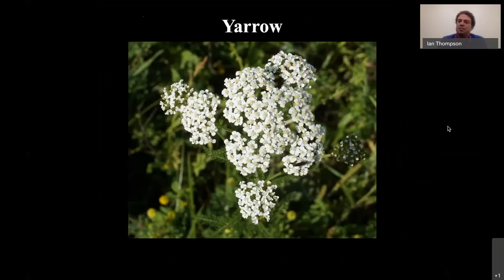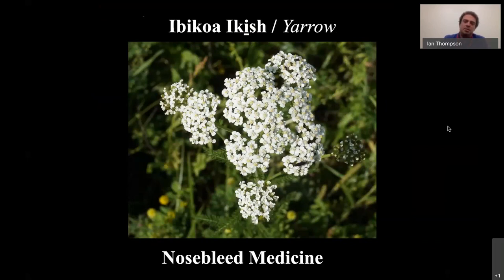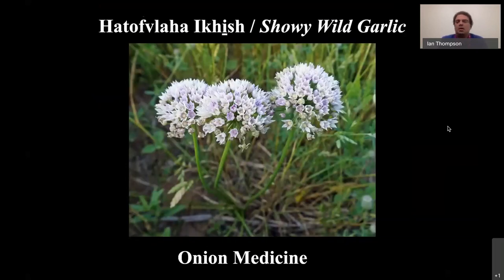You know, the name Yarrow may not mean a whole lot to us, but what about the Choctaw name for some of these plants? Chahta medicine, it's a sacred thing. It's proprietary knowledge. You know, it's not something that we share, but sometimes the names for these plants tell you about medicinal uses. You know, yarrow, that's nosebleed medicine in Chahta. Showy wild garlic, that's onion medicine in the Chahta language.